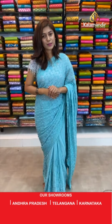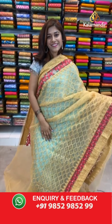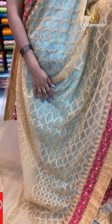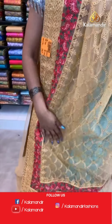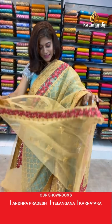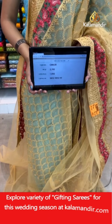Let's see the next color in the similar pattern. So it's in mustard shade, complete sari, and yes, heavy thread work again with border. And this is the pallu, tassels attached at the end with the blouse piece and thread, beautiful border. Code is CW628, offer price 1890 rupees.